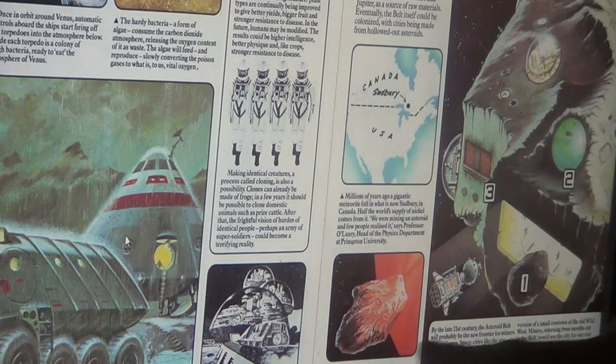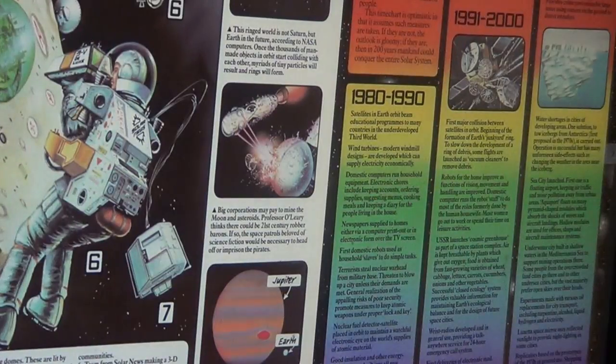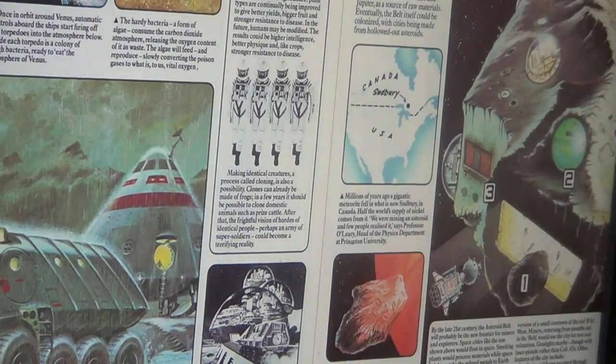Huge plastic dome cities, or perspex I guess. They'd use a type of perspex. Here's a hollowed out asteroid.